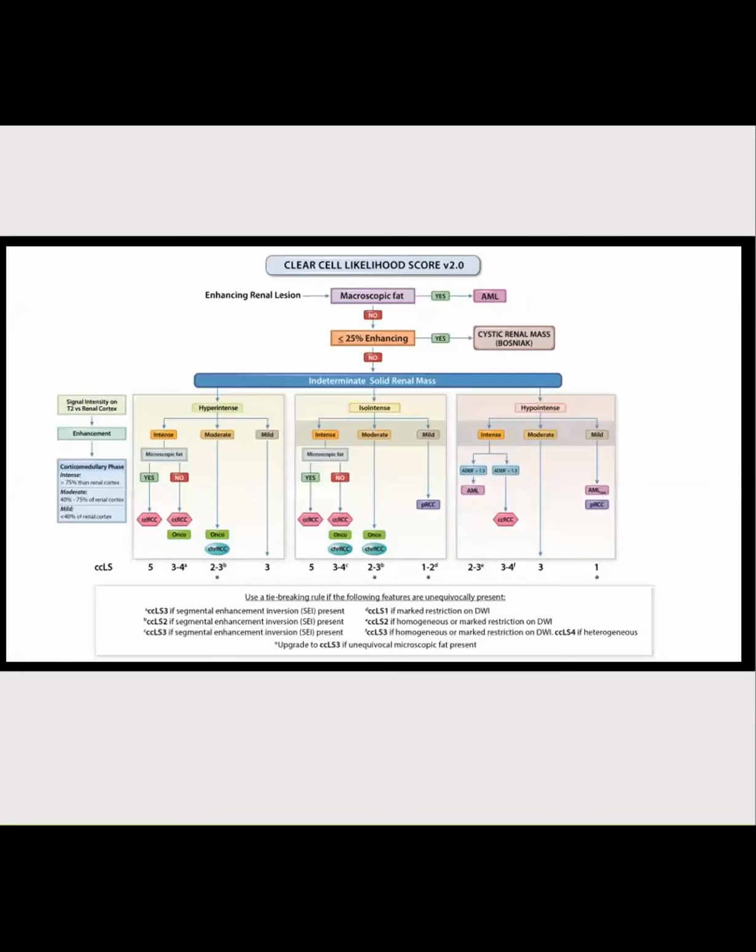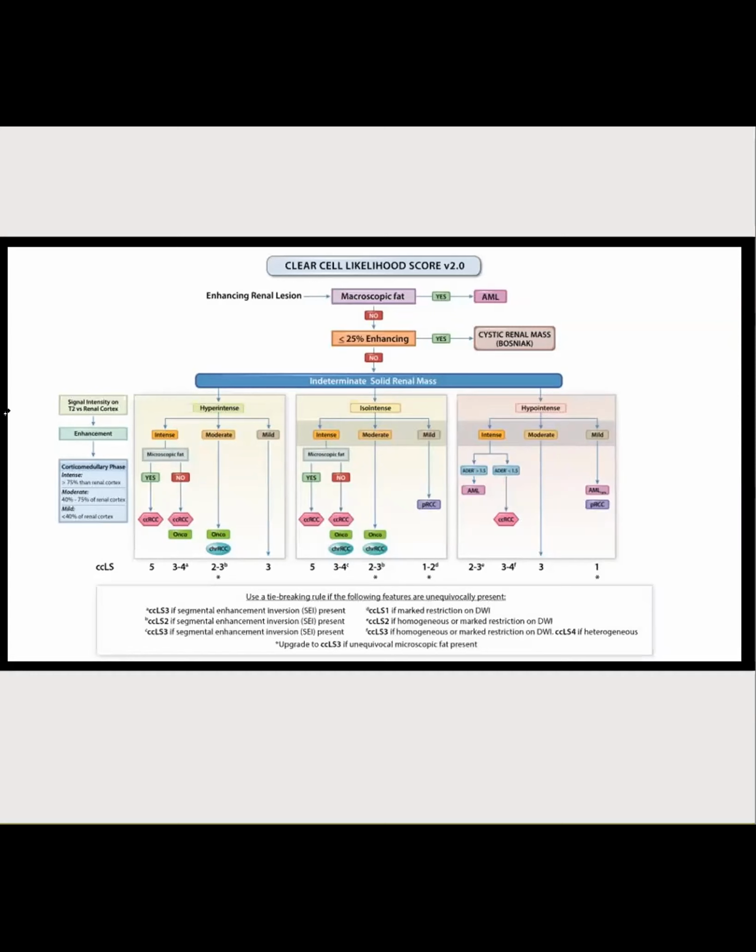One thing I wanted to share with you guys, I think I talked about this before, is that Ivan Pedrosa at UT Southwestern has come up with this thing called the clear cell likelihood score, or CCLS. Have you guys seen this? Yeah, and it was cool because it worked in this case.